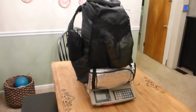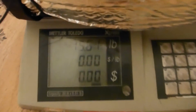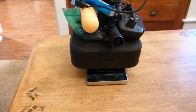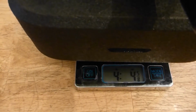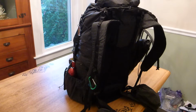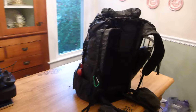Alright, here's the loaded pack on the scales. Let's see what we got here. A little over 15.5 pounds. You add the drone and my camera gear, you're adding about 4.5 pounds to my base weight, so it puts me up to about 18.5 pounds, minus clothes, food, and water. So I wish it was a little bit lighter than that, but with the gear I have, we're going to have to make do with that weight.